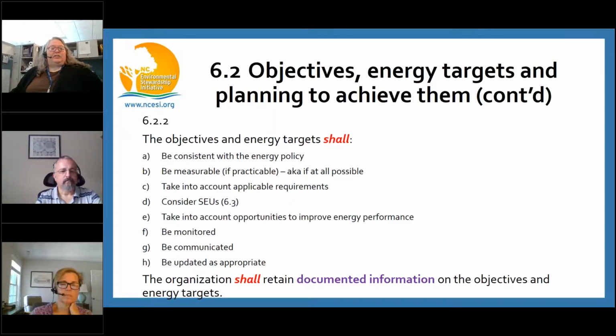Your objectives and targets shall be consistent with your policy, of course, be measurable if practicable. Those of you who've heard me teach about environmental management systems have heard me stand on my soapbox about practicable before. The difference between practical and practicable is practicable means if at all possible versus practical is if it's convenient. So you need to be able to measure. And really 50001 versus 14001 is much more measurable because what you're looking at is specifically energy reductions. So in order to show progress towards energy reductions, you have to have numbers to do that.